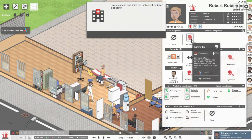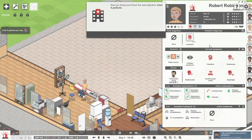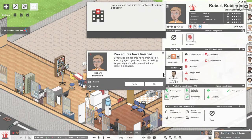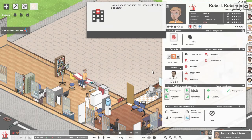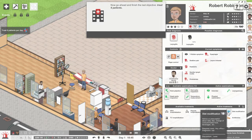Yeah, okay, we have 100% of laryngitis already, so this is just to make sure. Didn't notice that we had this. Diagnosis is ready. Yep. There's one hidden symptom. I wish I could get all the symptoms. Infected larynx and vocal cords. Okay, but let's move on because I have to tend to 6 guys. 6 people during the... Yes, that's diet modification.